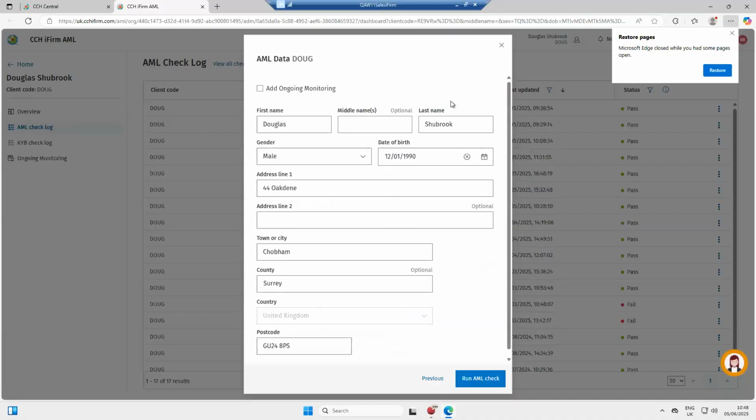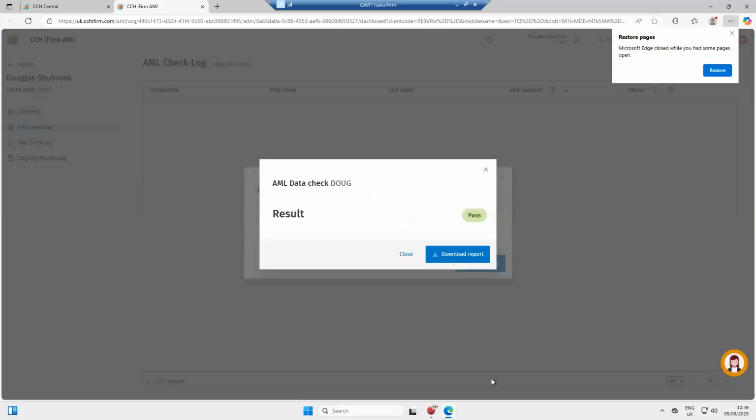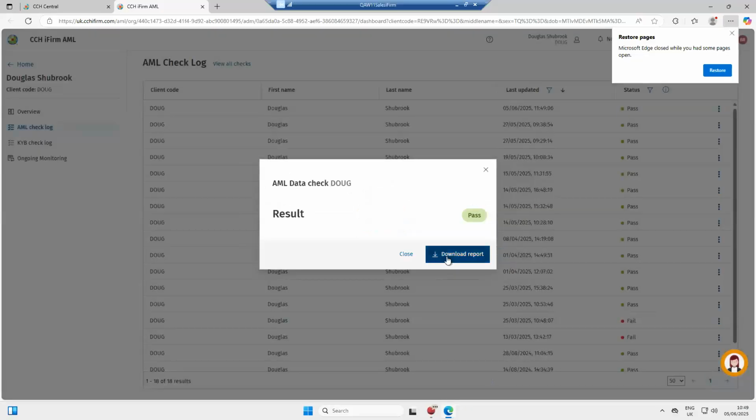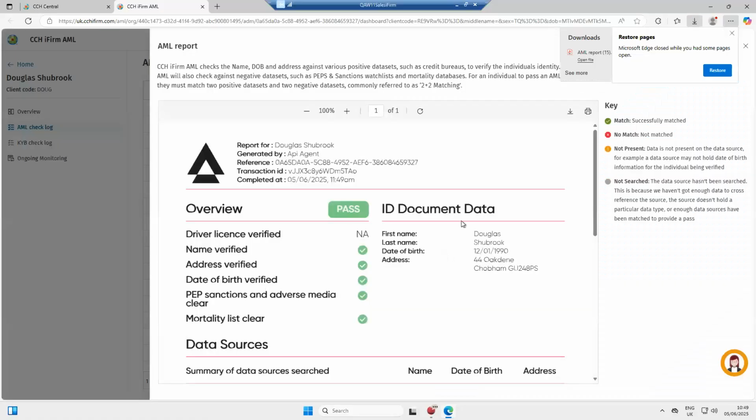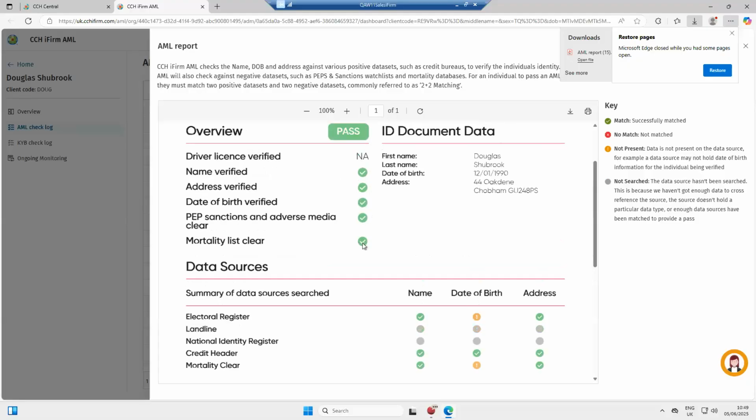So it brings out this information from CCH Central, so you don't have to populate this information. However, if something were to be incorrect, a spelling mistake perhaps, you can come into this area and make that correction in this section. So I'm just going to run that AML check. And so what it will do is just verify through different databases that that individual does live where they live and their date of birth is correct. We'll just have a look at the report now. It will also check the electoral roll as to their address. And you can see the various checks that have been performed here.